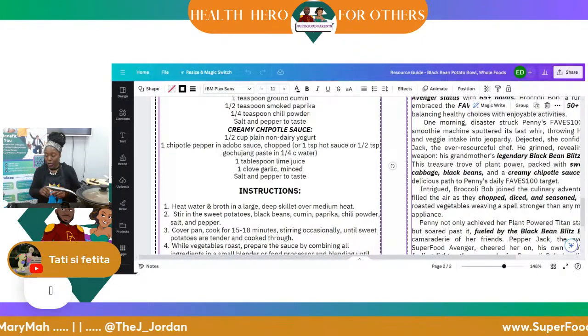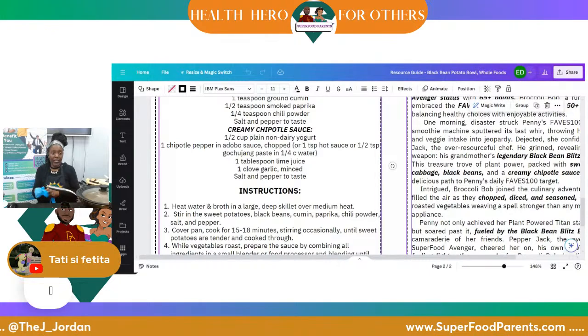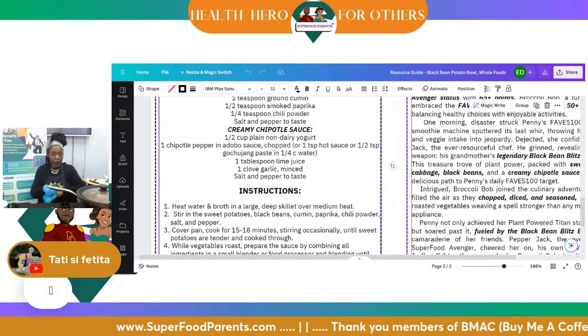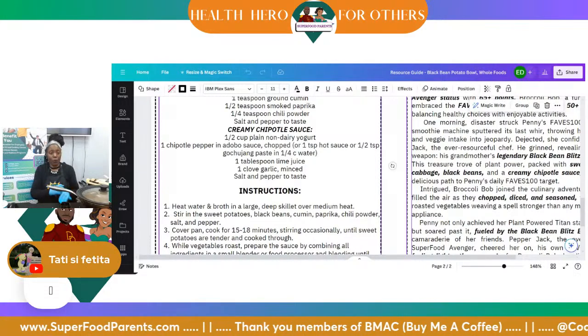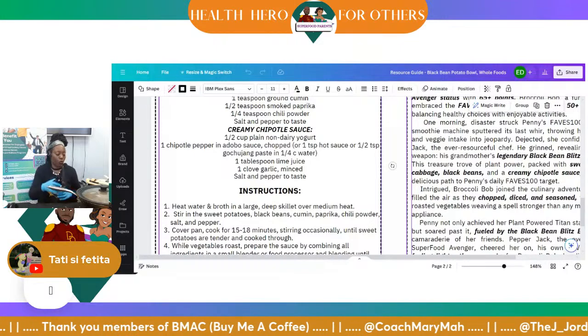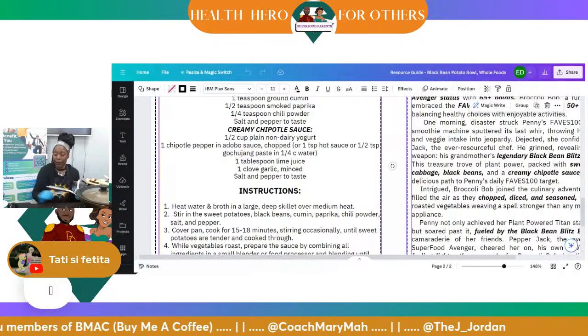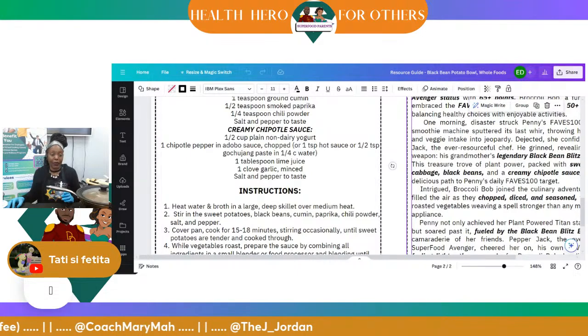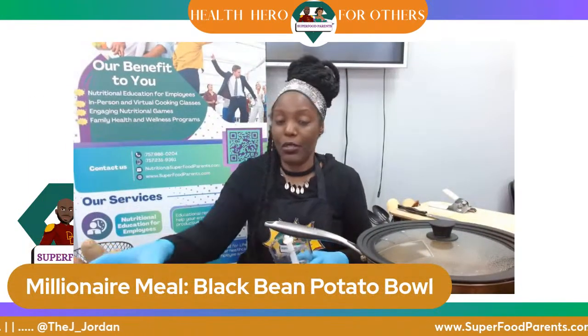I'm using a coconut milk yogurt. It says we need the juice of, a tablespoon of lime juice, a clove of garlic, salt and pepper, and I'm using my gochujang paste, the spicy pepper paste, okay? So let me just show you these things as I get them out, okay? I'm gonna take this down so that way you all can see what I'm using.